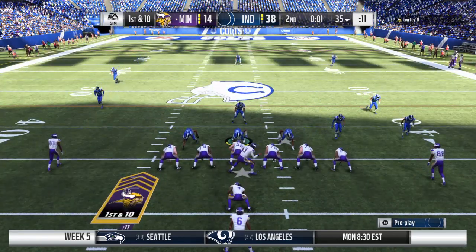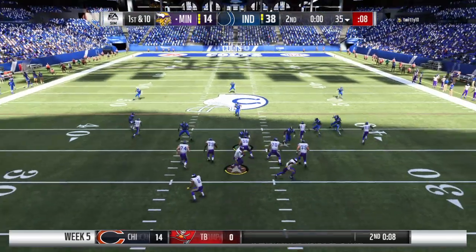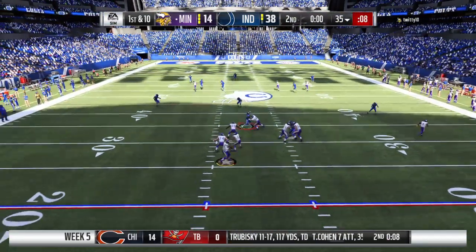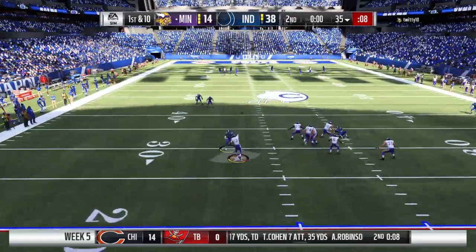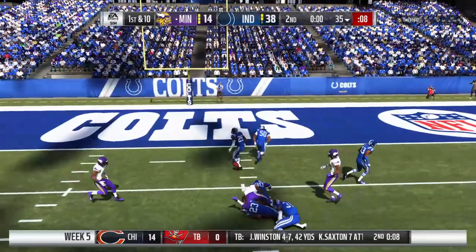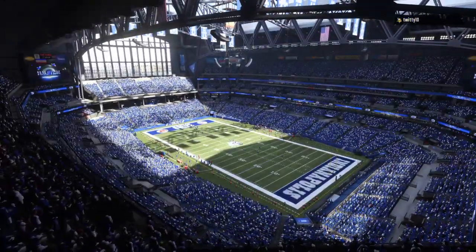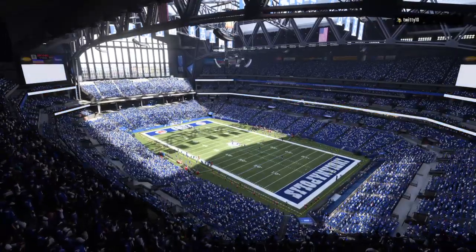Hurry up, here we go. Blue 90. Blue 90. The final shot before break. Fernandez. He sets to fire deep. And that is incomplete. So we hit halftime here in Indianapolis with the Colts on top.